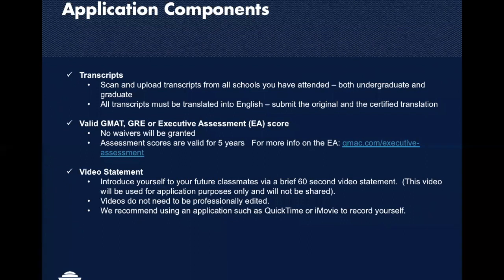The EA exam is from GMAC, which is the organization that issues the GMAT exam. It's GMAC's version of a GMAT for executives. So it's essentially an abbreviated version of the GMAT. There's a link here. It's all over their website. You can take a little bit more time to look. If you're not familiar with it, it's a great alternative to the GMAT.